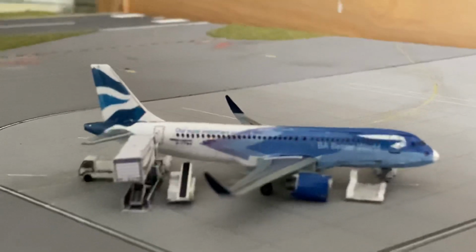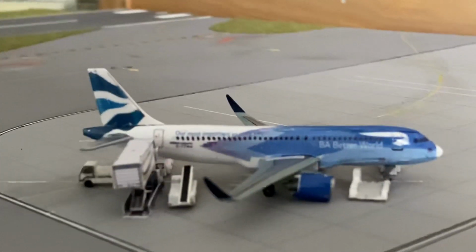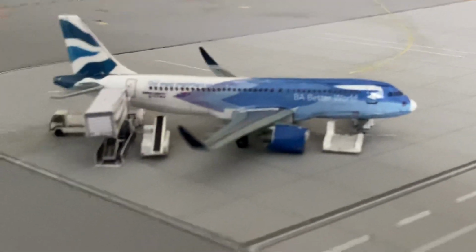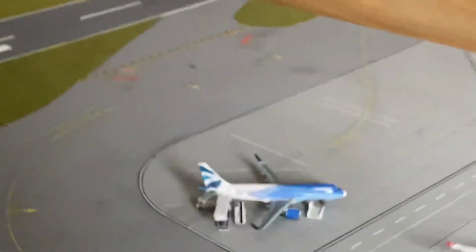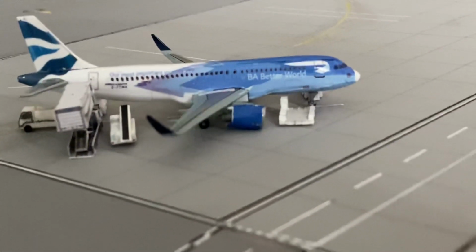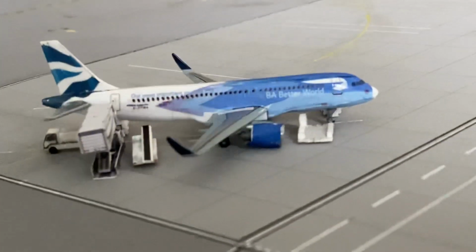Completely lost grip of my phone there. BA A320neo, registration Tango Tango November Alpha. This is a custom I've done. It's not the best, but to be honest, the complexity of it, I'm really happy with how it turned out. Normally when I've tried kind of a full body wrap, it's gone terribly, but that's actually turned out all right.